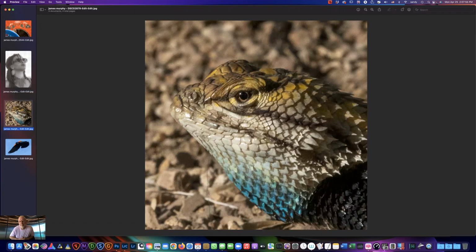I shot this guy last week. I've seen these spiny lizards before, but usually they don't have the turquoise on the chin. So I'm assuming that's some kind of mating thing going on with the colors there. Look at the gold up here.